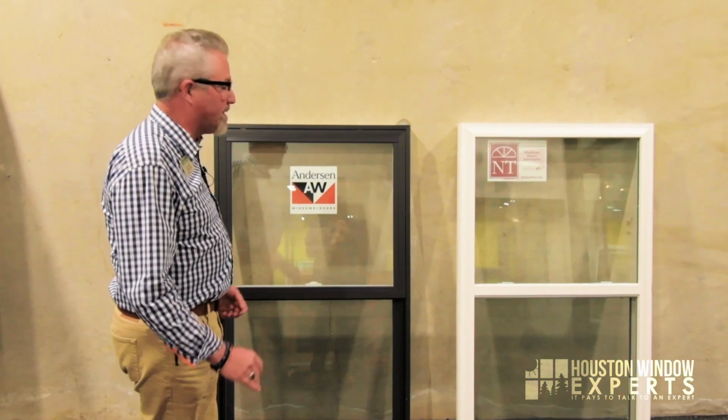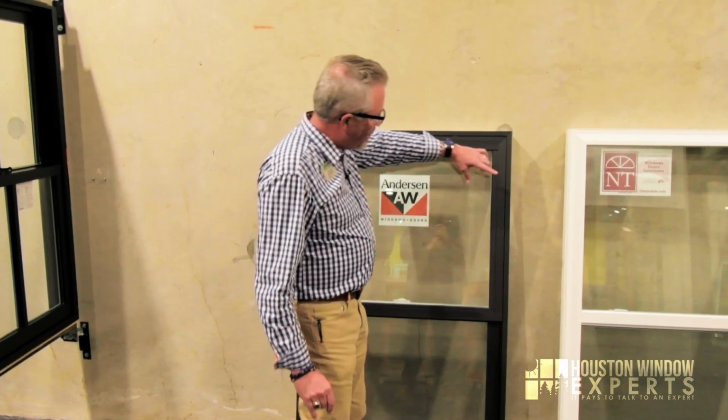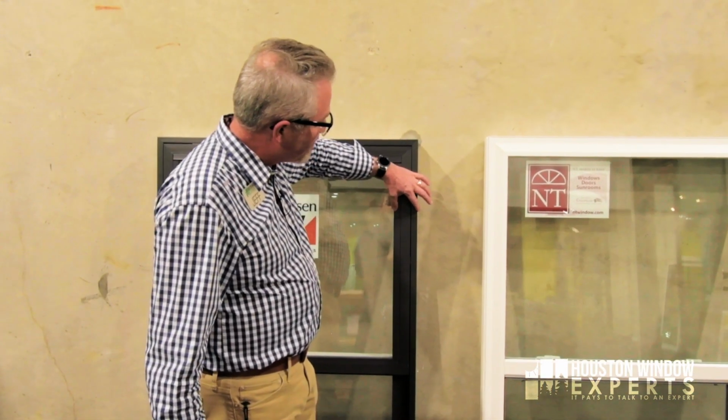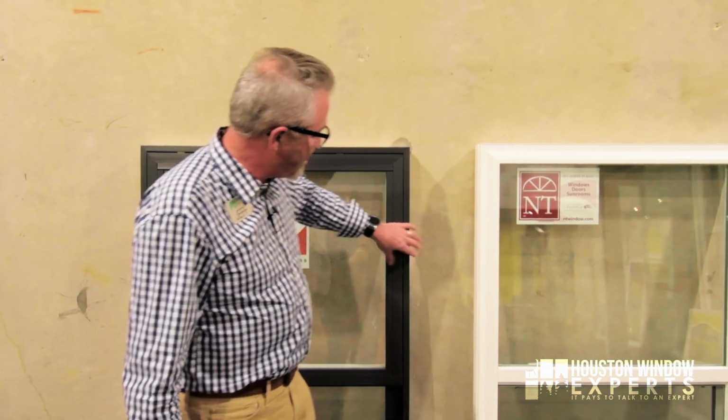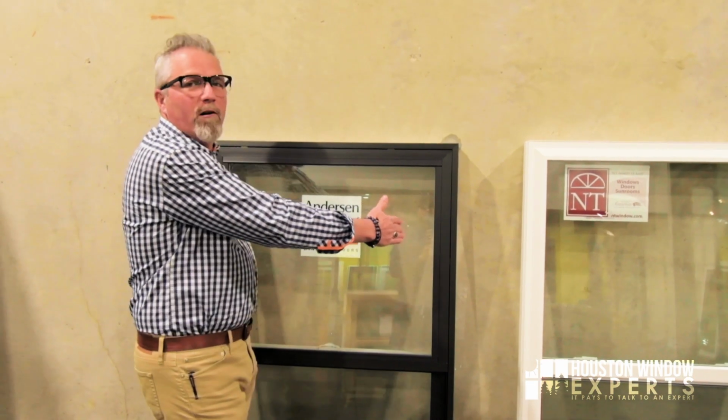So let me point out some things that are very common about these windows as well, not just the glass. The width of the profile on both of these windows is nearly identical. This one is right at 3 inches. This is about 2 3/4 inches. So this is just a little bit narrower than this is, which means in the same size window, you're going to experience a little bit more glass space.